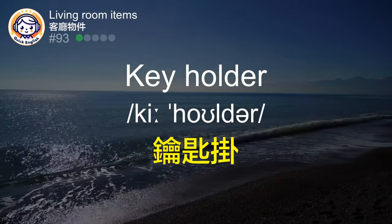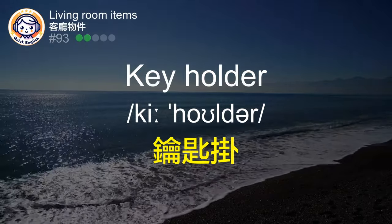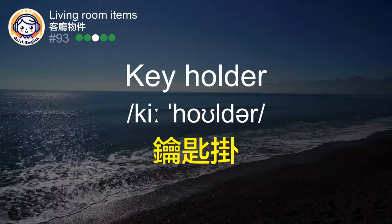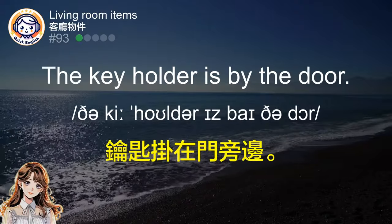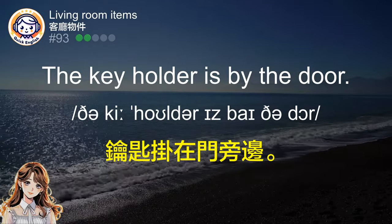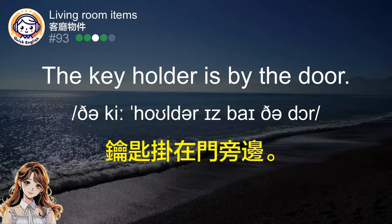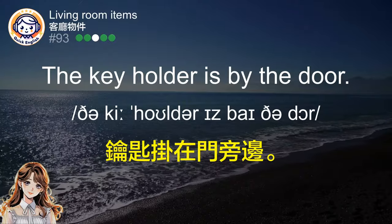Key holder. The key holder is by the door.